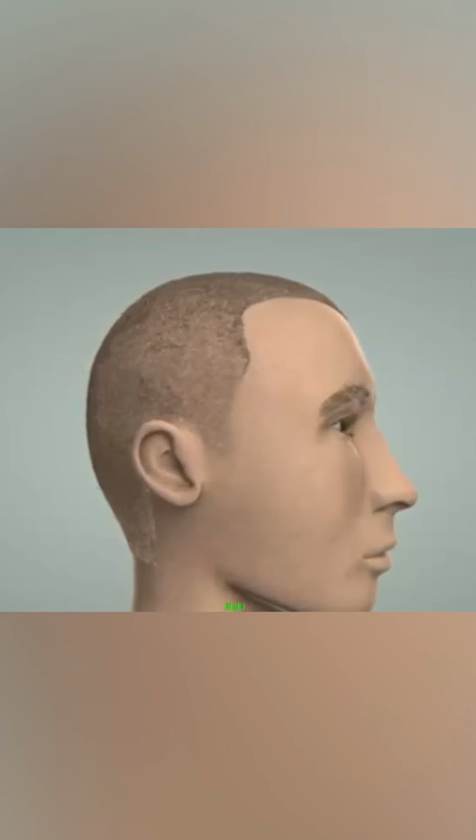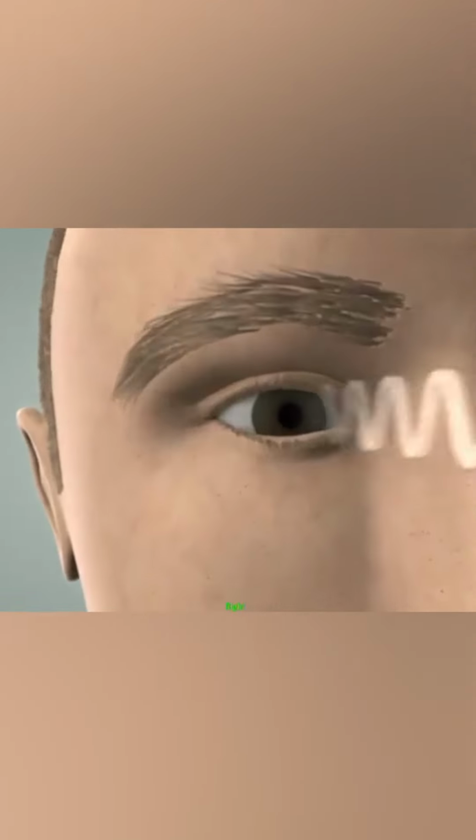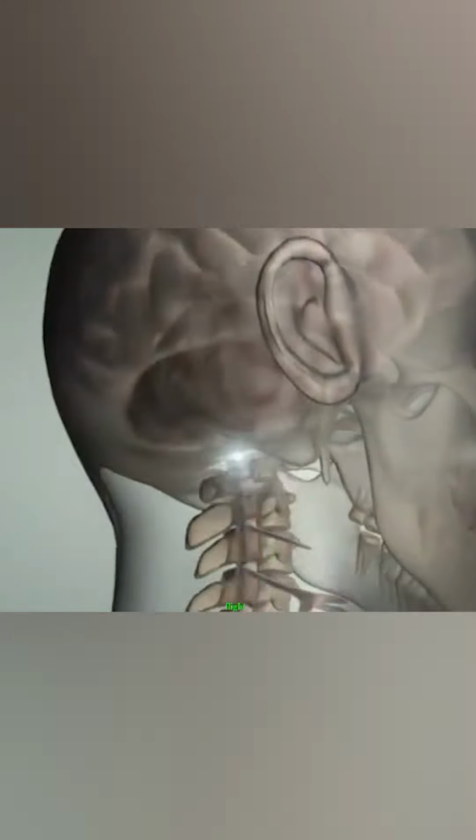Here's how it works. The body perceives a threat, and the process begins in the brain. When a threat is perceived, the amygdala, which is involved in the emotional processing, sends a distress signal to the hypothalamus. This part of the brain functions like a command center, communicating with the rest of the body through the autonomic nervous system. The autonomic nervous system has two components, the parasympathetic and sympathetic nervous system.